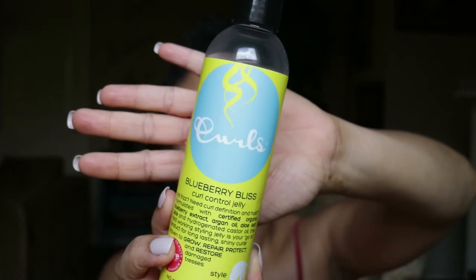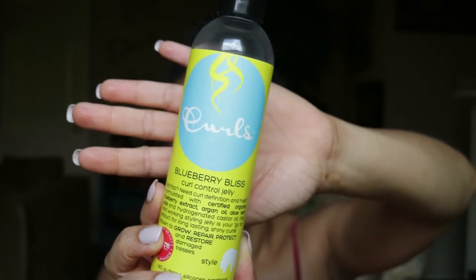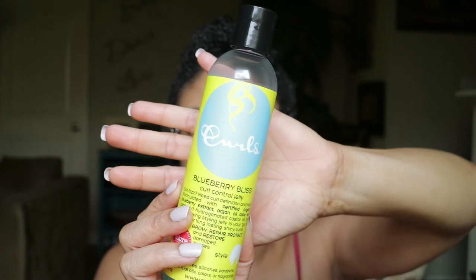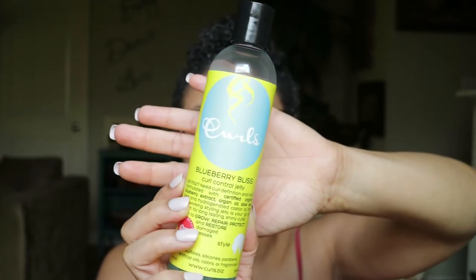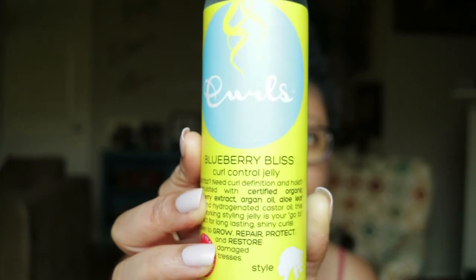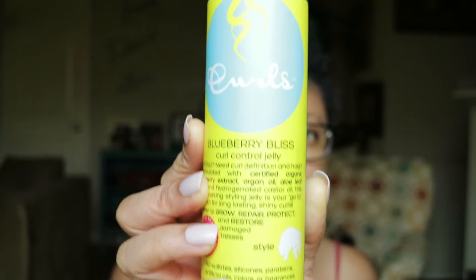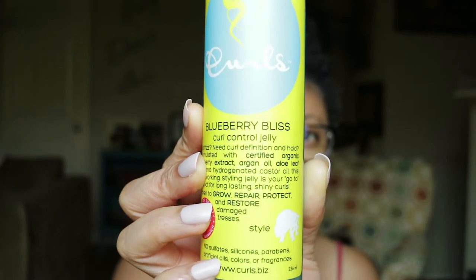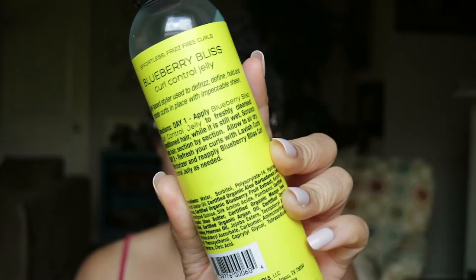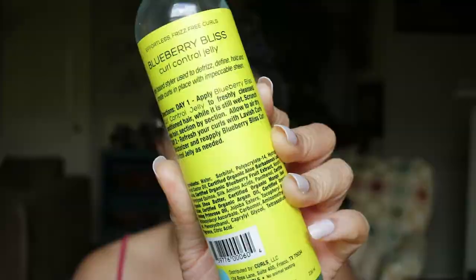And for the star of the show, I'll be using the Blueberry Bliss Curl Control Jelly. This product is formulated with certified organic blueberry extract, argan oil, aloe leaf juice, and hydrogenated castor oil. It's proven to grow, repair, protect, and restore damaged hair. This jelly-based styler is used to defrizz, define, hold and create curls in place with impeccable sheen. And this is an 8 fluid ounce bottle. It contains no sulfates, silicones, parabens, artificial oils, colors, or fragrances.